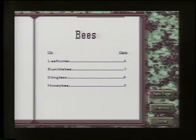Okay, so pull up some video for us. Let's say that we're interested in leafcutter bees, for example. I can click on that. And the laser disc will be activated, and we will combine computer graphics down here with full motion video and sound. The leafcutter bee. This is completely controllable by the user.